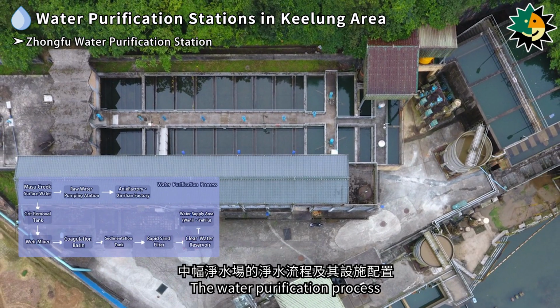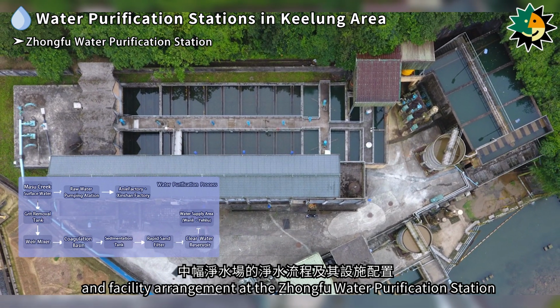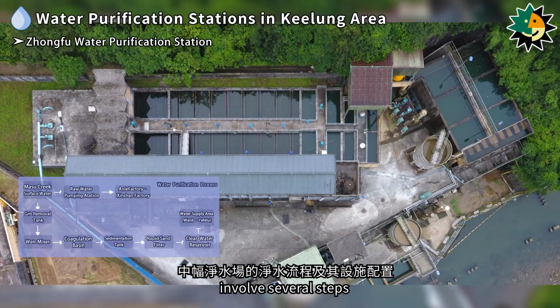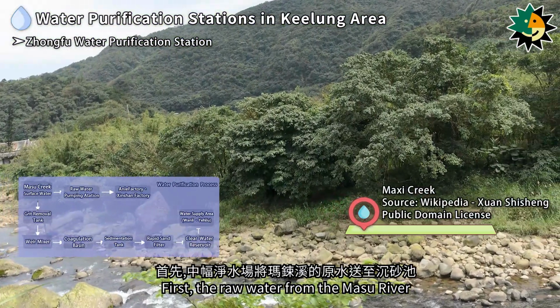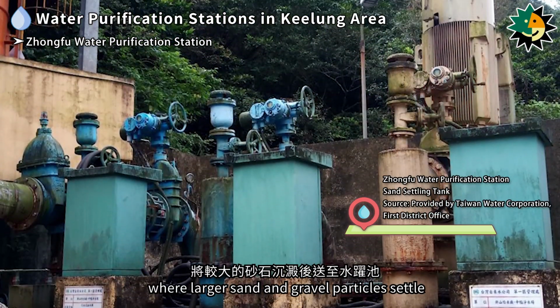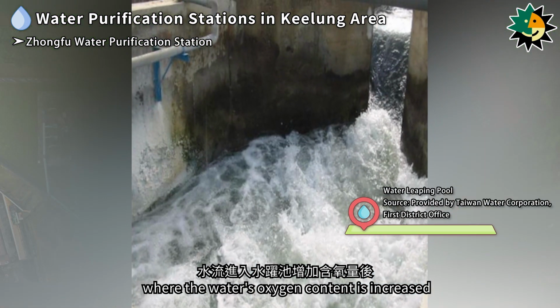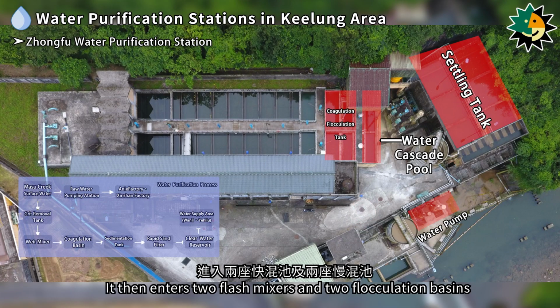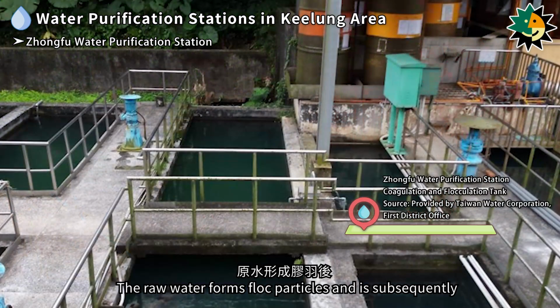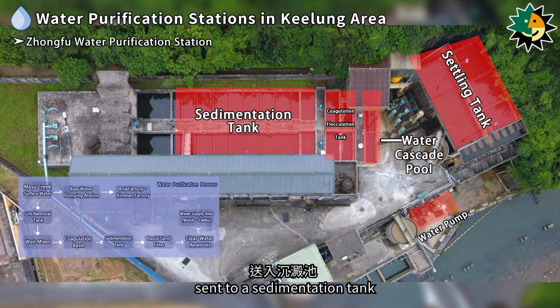The water purification process and facility arrangement at the Zhongfu Water Purification Station involves several steps. First, the raw water from the Masu River is sent to a grit removal tank, where larger sand and gravel particles settle. After this, it is transferred to a weir mixer, where the water's oxygen content is increased. It then enters 2 flash mixers and 2 flocculation basins. The raw water forms floc particles and is subsequently sent to a sedimentation tank.